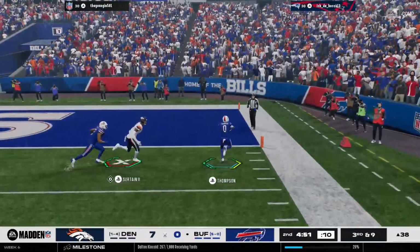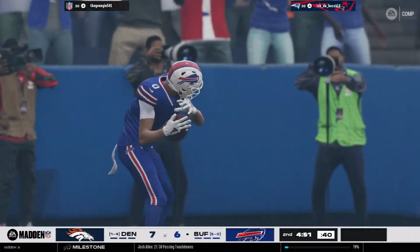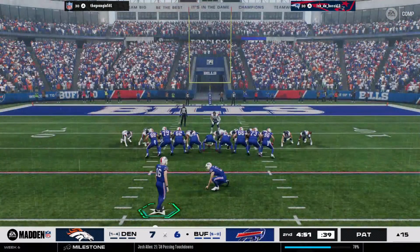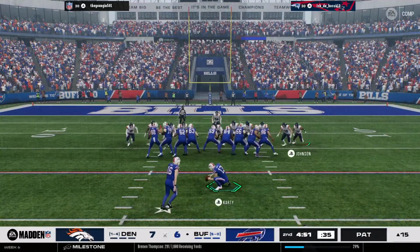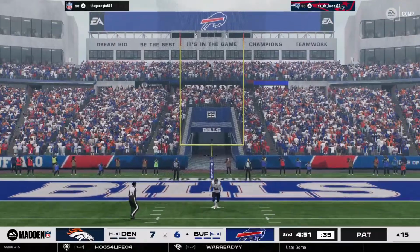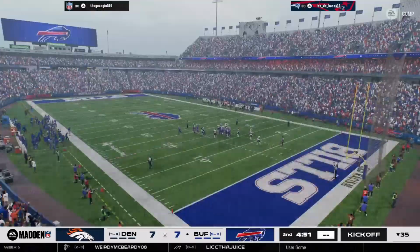They left him wide open. It's complete. Touchdown, Buffalo! The Bills start to fight back for their first points of this game. The pass gets the extra point to go, and the Bills tie this game 7-7.